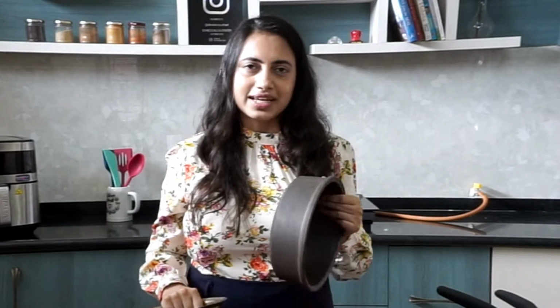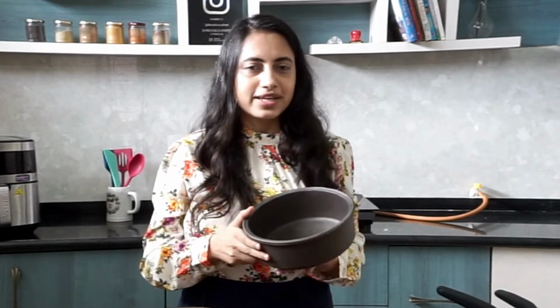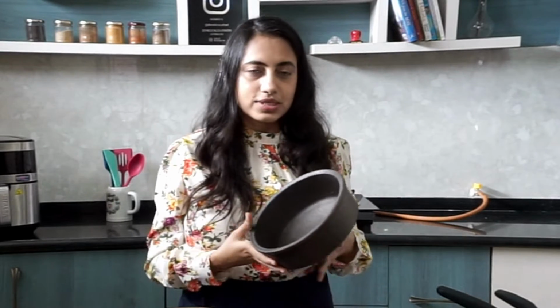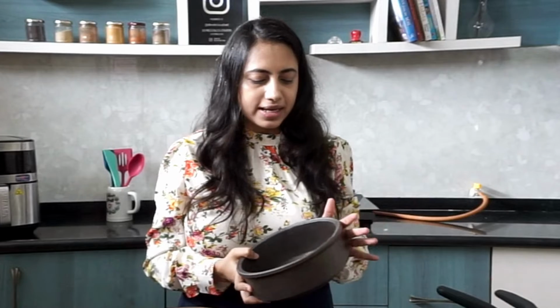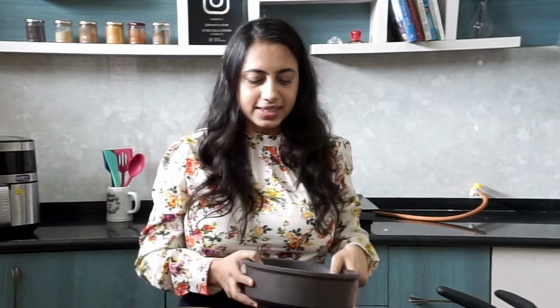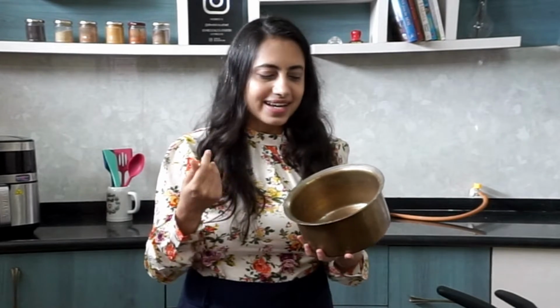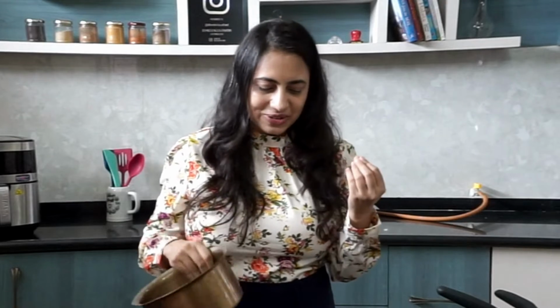I love using these two utensils, the one with Peetal and another with Claypot. I love using this Claypot for bringing out the most delicious earthy flavors in my cooking. I use it for making baingan ka bharta, aloo baingan and such delicious dishes in it. And also I love using this Peetal one for making slow cooked dal makhani, slow cooked sarson ka saag and also biryanis and whatnot. So these are the cookwares that I love using from time to time.